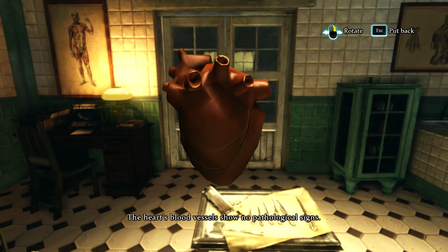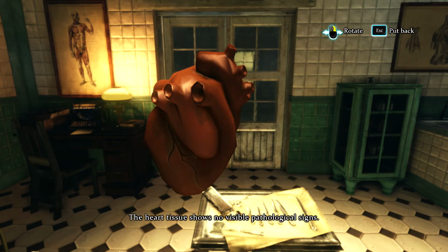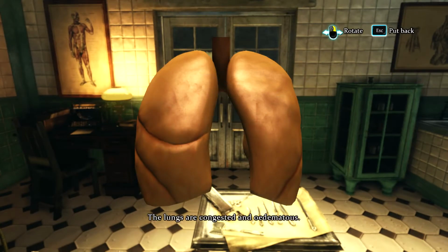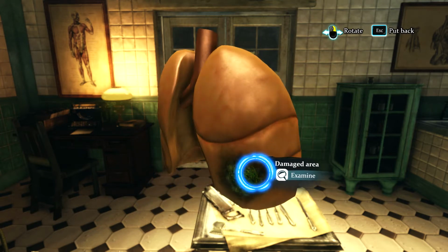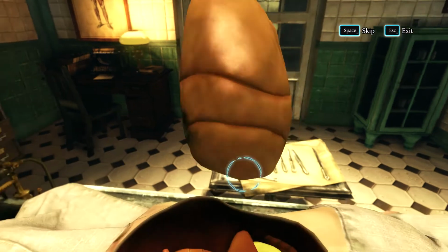The heart's blood vessels show no pathological signs. The heart tissue shows no visible pathological signs. Let's look at the lungs. The lungs are congested and edematous. Oh, what's this? The tissue on the inferior lobe of the right lung is damaged, most probably caused by toxins from an unknown plant.